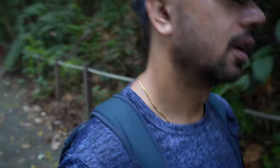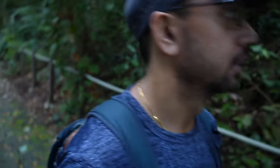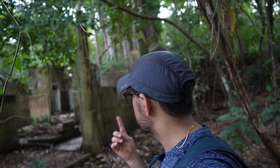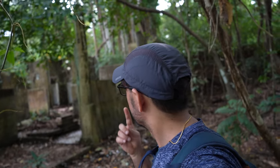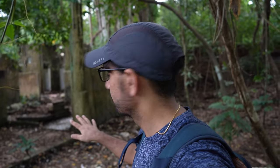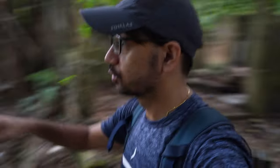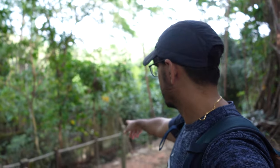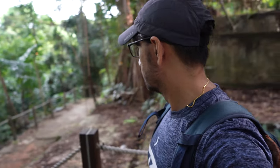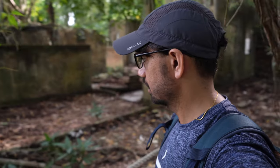Alright, so let's head towards the exit. I'm not sure if this is where I should be going towards. Let's find out. So here is one more house. This seems to be well kept because I can see that it's quite clean inside there. So see, there is one more here. As you can see, there's one more there below. So let's go and see inside. All right.